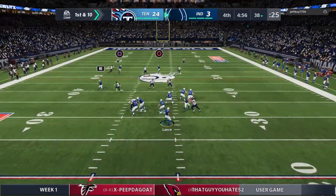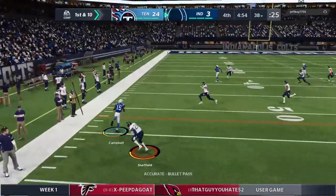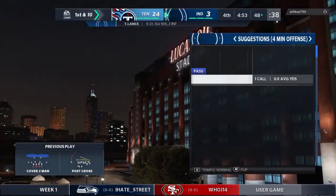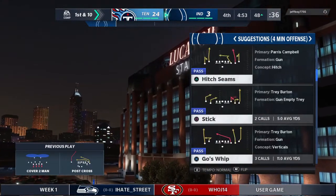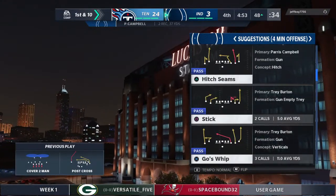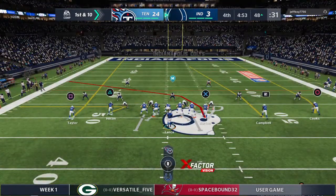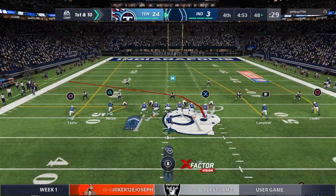On first down, he'll drop to throw. Catch made here by Campbell. And he'll take this to the other side of midfield before going out of bounds. A 14-yard gain for Indianapolis and also move the sticks. Back-to-back good plays have them on the move on first down.